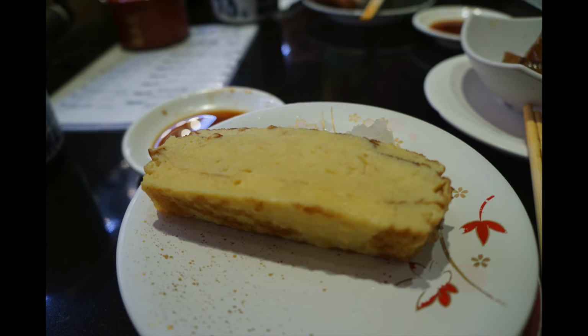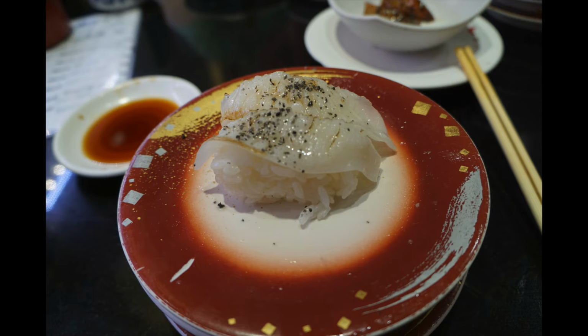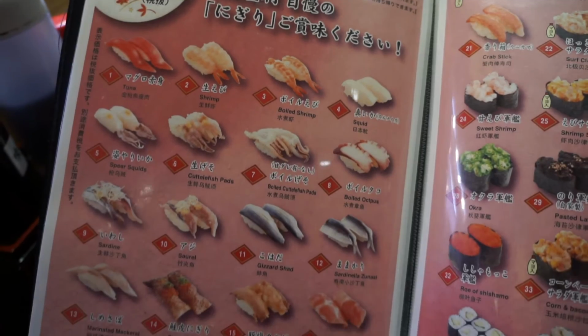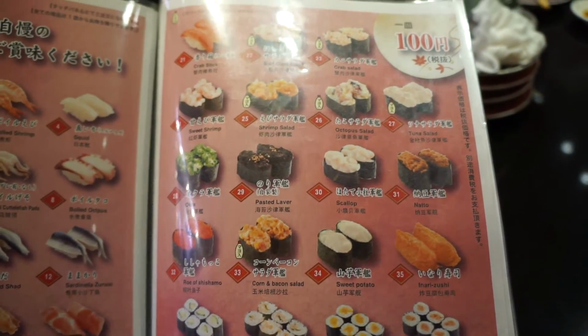So in North America, most people think of conveyor belt sushi as all you can eat, and it's usually mediocre sushi that's meant to fill your stomach up more than for its exquisite taste. But in Japan, I learned that conveyor belt is very much a norm, and you can get great quality sushi for a very reasonable price. In fact, for the entire month that I was in Japan, I think I only had conveyor belt sushi, and I was perfectly happy with that.